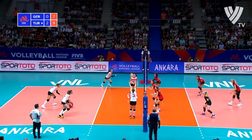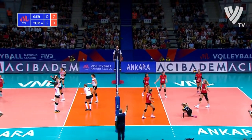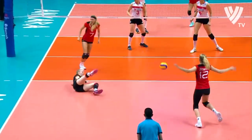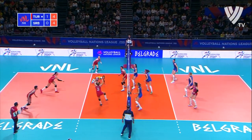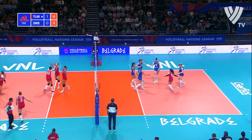And it's Germany's turn to change the tempo. Pushing it over on contact number one. And it's Turkey who come away with the point, of what was a really interesting point. Swing from Ismailoglu.